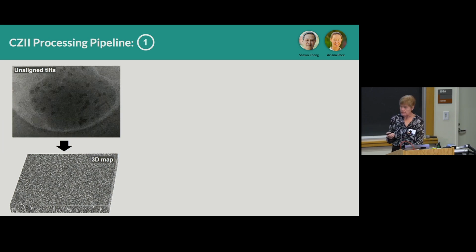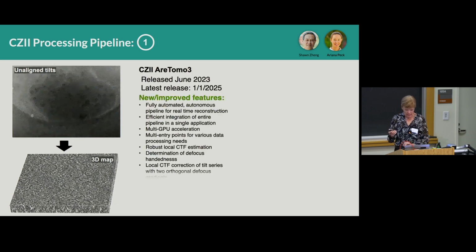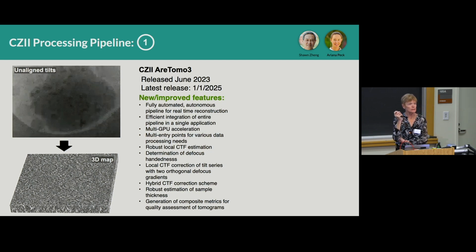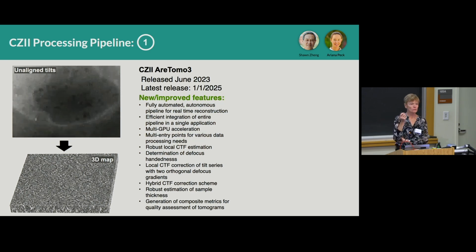Thanks to Sean Zhang and his group, that's right. He has been developing the software called RTOMO, and it takes the unaligned tilts to the 3D map in a single step without any supervision at this point. And he's also improved it vastly. I won't go through this long list of improvements, but obviously everything about doing this has to be improved to get as good a 3D map as we possibly can. So he's made tons of improvements.